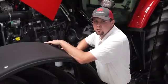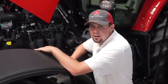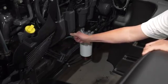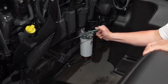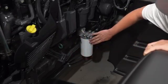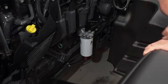Because of our single one-piece pivoting front hood, your daily service checks are easy to access and will save you time getting to them. Here you'll see easy access to our engine oil check. You don't have to remove any shields or anything to get to that. And next you'll see here is your water separator and fuel filter.